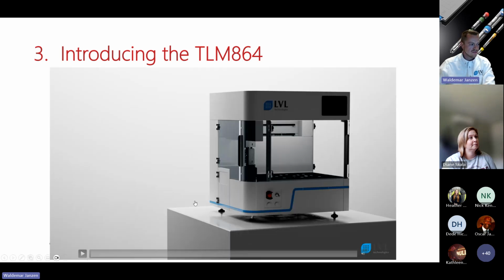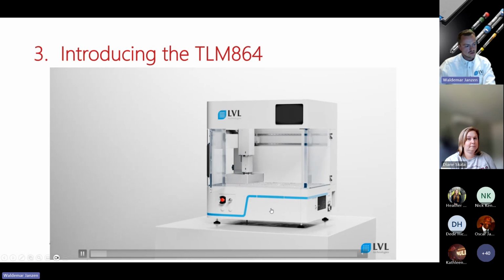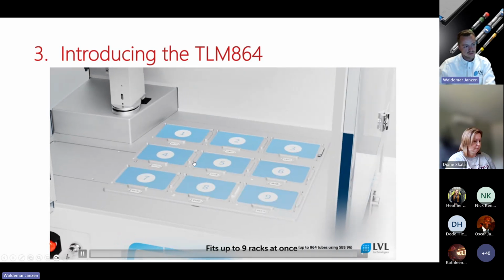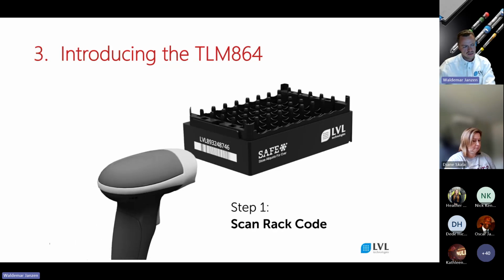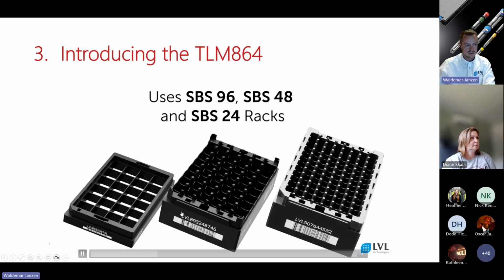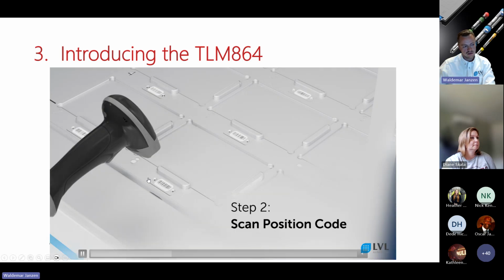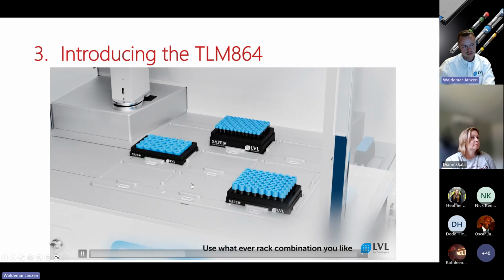And here is a brief demo about how the system runs that we're using to code the tubes in the customer's labs. So we have there a tray that allows you to position 9 racks. A handheld scanner comes along with the unit. You would scan the rack's barcode, position it at any of those 9 racks, and scan the number or the special barcode of the corresponding tray position.